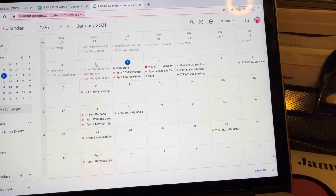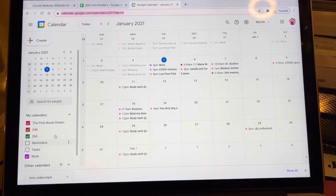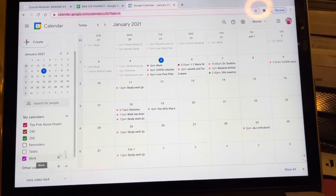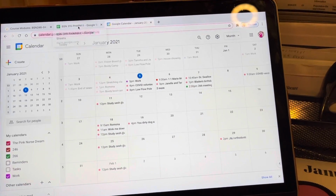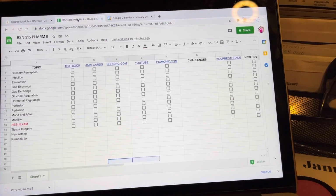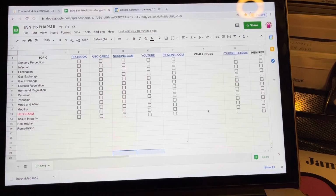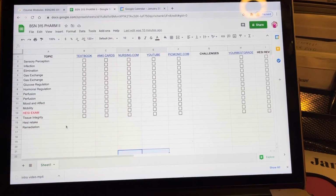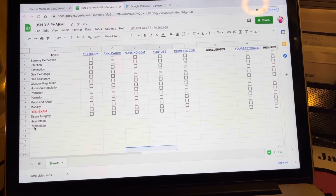Anyways, so yeah, Google Calendar, basically make separate calendars for your classes and for your life. Oh, and I can't forget my work calendar. All right, so that's that. That's pretty self-explanatory. Now, the next thing that I do to get organized is my pass tracker. Oh my God, guys, this has helped me tremendously, and I've changed it up so many times. I just got done putting in all of the concepts that we're gonna learn.